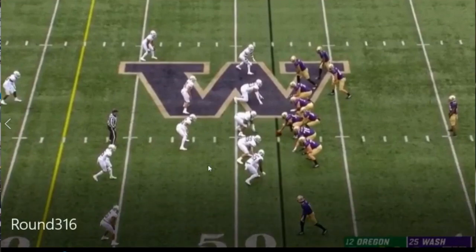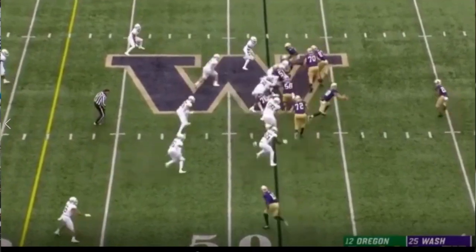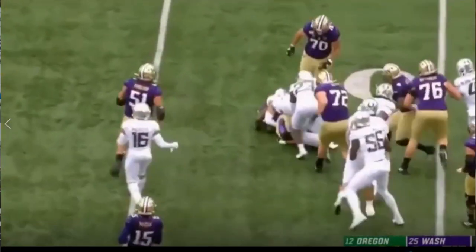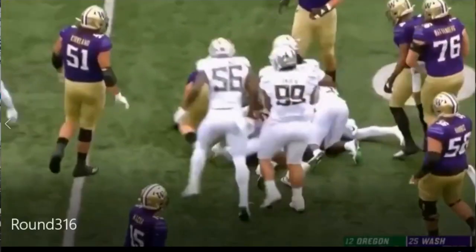Okay, this is a toss actually going away from him, to the top of the screen. Again, you're going to see some speed here. He kind of avoids that block, and gets down the line of scrimmage. Makes a tackle for a short gain, right? So that's not a bad little play there.